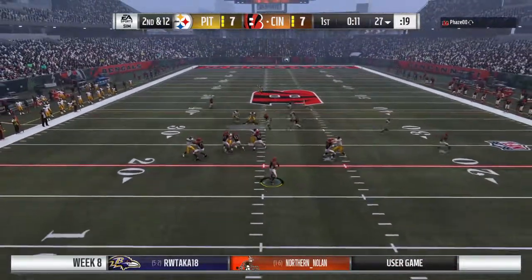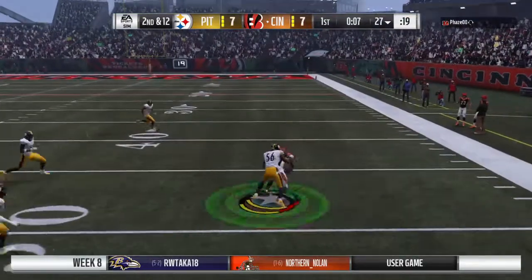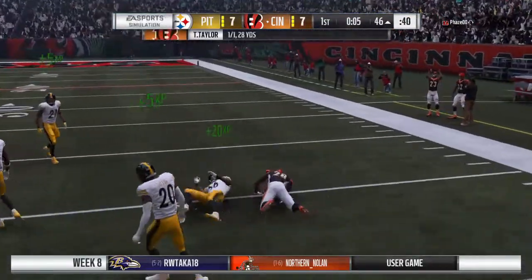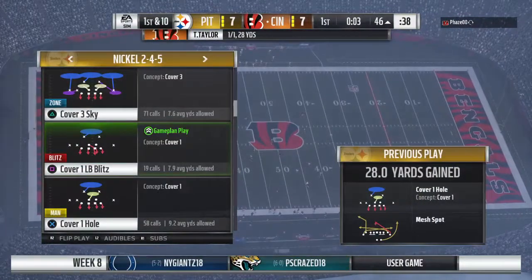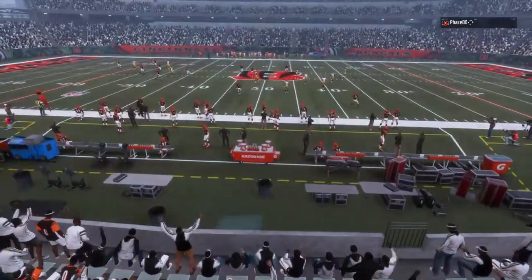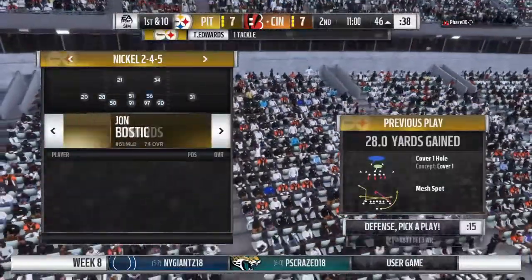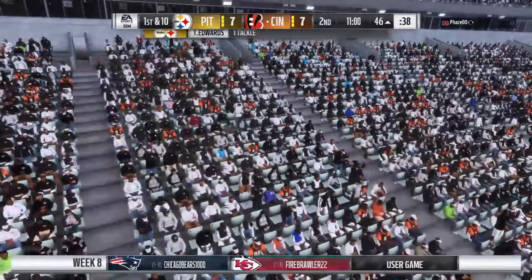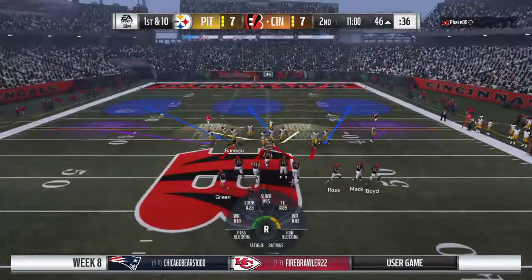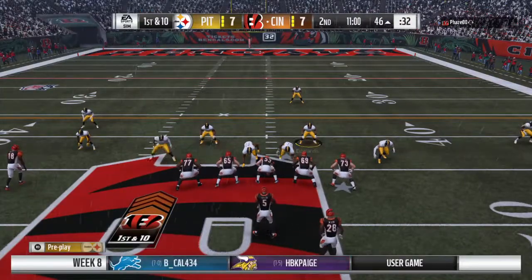Now Taylor to throw on 2nd down. He gets this in the hands of Mixon. And he'll be taken down, but not before they work it across midfield. A really good pickup of 28 yards. Operating out of Steeler territory now. Here's 1st and 10 at the 46.